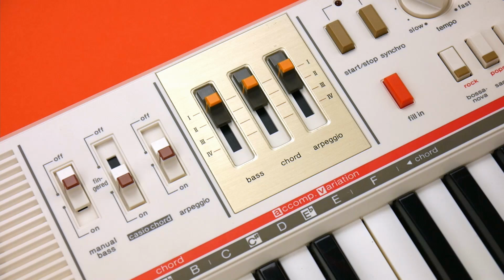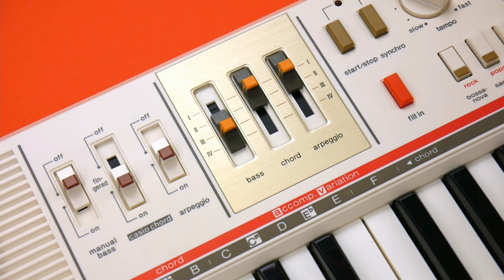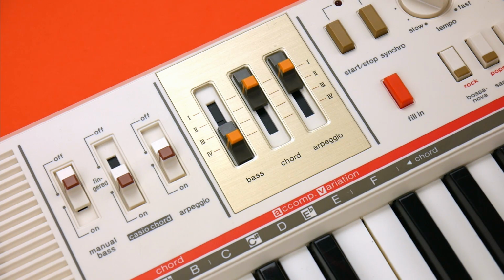But these switches not only change the sound, they also change the accompaniment patterns. We can select 4 variations for bass, chords and arpeggio. So we get 64 variations for every style. And a total number of 768 combinations. Way too much to play them all.